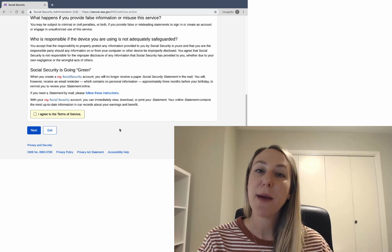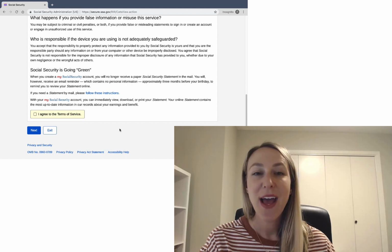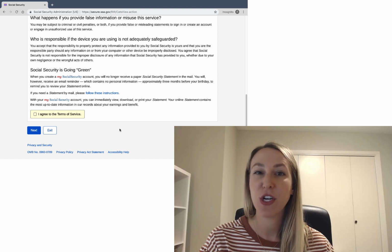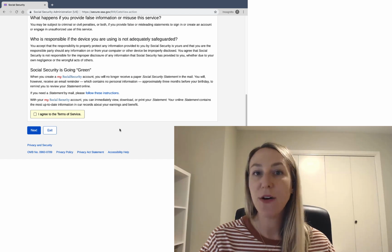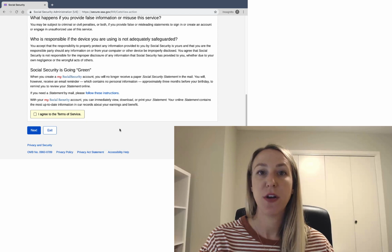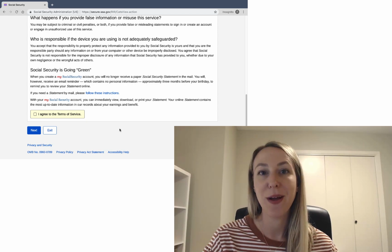At the very end of the application, there is a button that you'll see that says Submit Now, and pressing that button will submit your application to the Social Security Administration for review. You will see a receipt on the end screen, which you can go ahead and print out and save for your records. And then you will get a letter from the Social Security Administration once they've reached a decision about your Medicare enrollment. Additionally, I've linked the website below that you can go ahead and click on to get started.